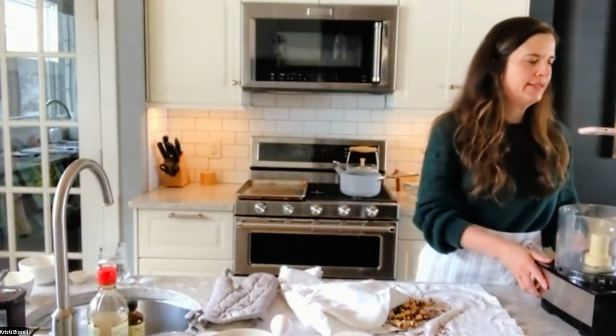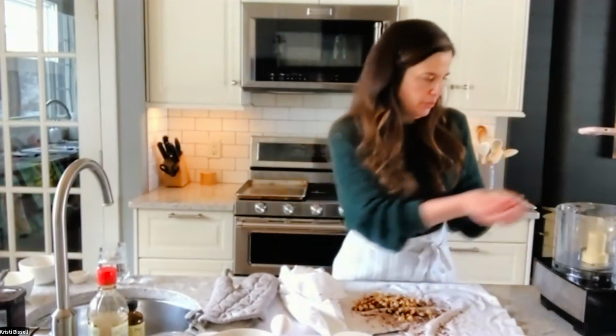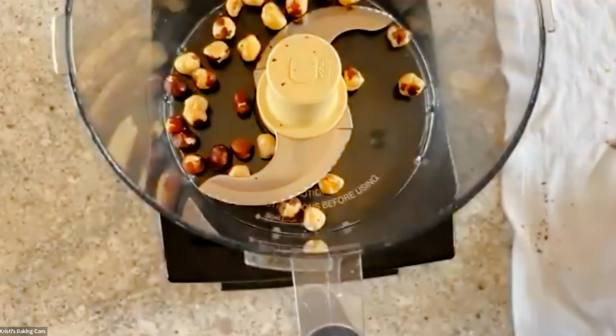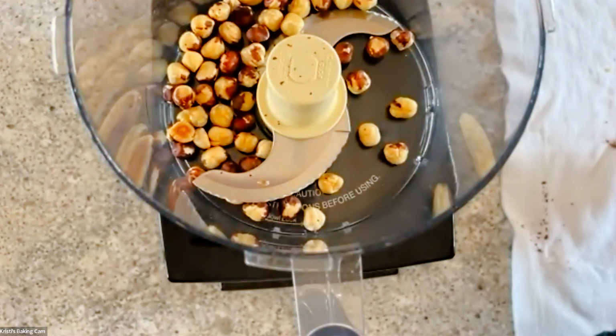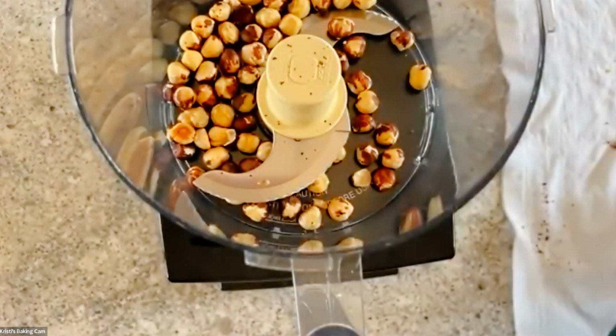Okay, and you guys can see that. I'm just going to pop these in. They're still a little bit warm, but they cool down pretty fast. And you will be rewarded for this little effort of roasting and grinding your own nuts. It really does bring out a nice hazelnut flavor that you would not otherwise get.